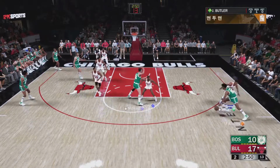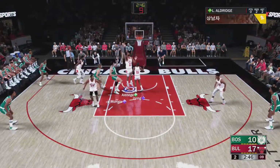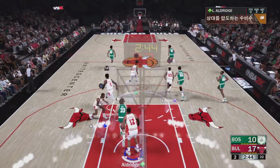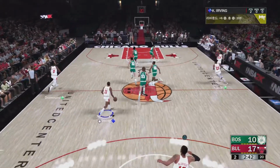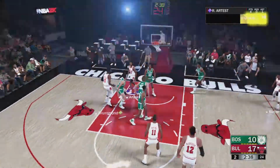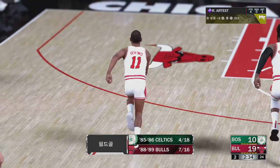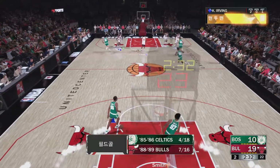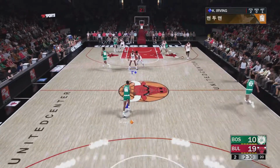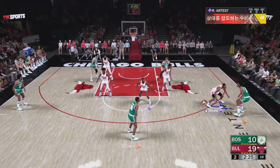McHale kicks to Williams. Back to McHale. Over Aldridge. Boston again missing. The Bulls leading by 7. To the middle. And Artest with the basket on the assist by Irving. Timely passing leads to assists, and that's been the recipe for success. Artest's gone 2 of 3 from the floor. Round kicks to Smith.